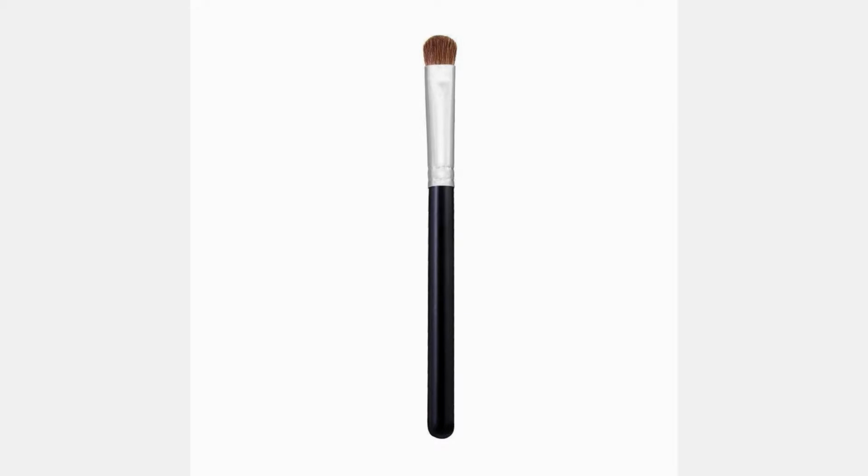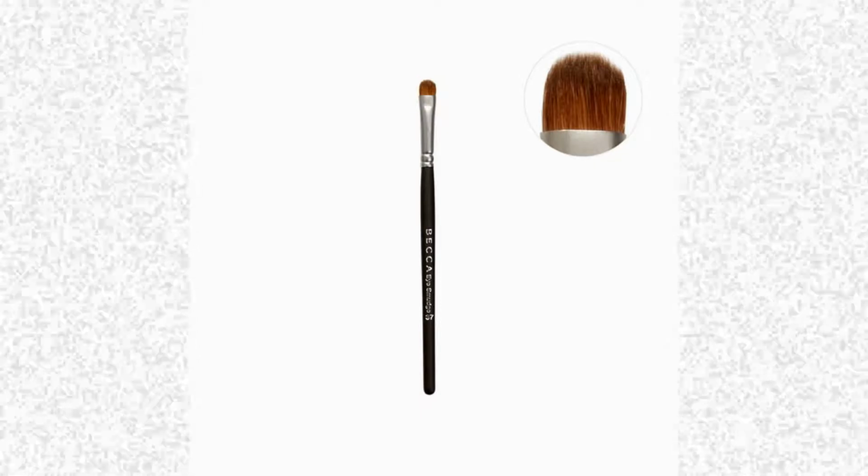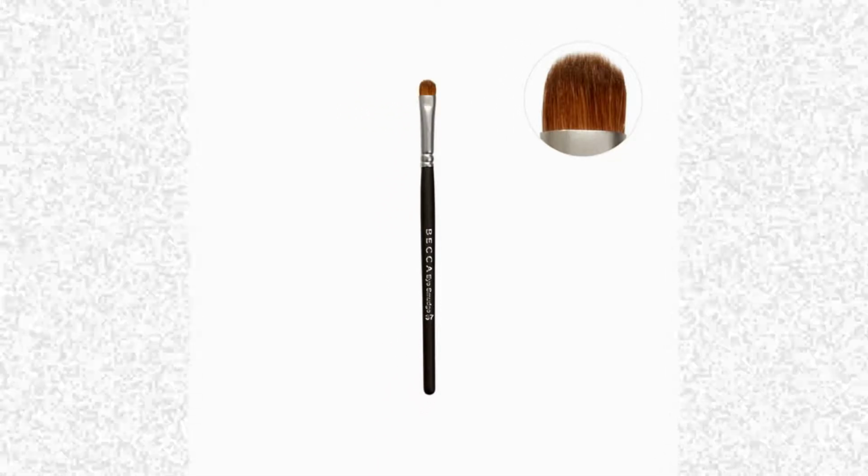This brush should be made from soft natural bristles and be wide enough to cover about half of the eyelid. Another brush for the eye makeup is the eye smudge brush. This brush has a small, compact head that comes to a slightly rounded point. The bristles should be soft and flexible but firm, as they are used to smudge eyeliner to create a smoky eye look.